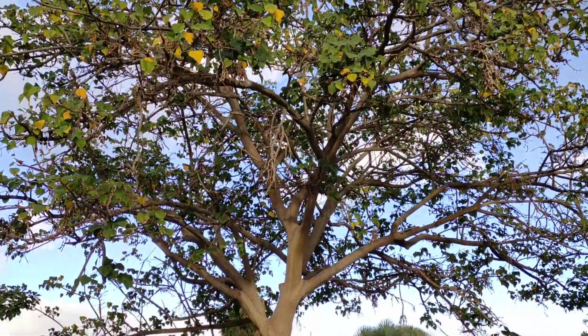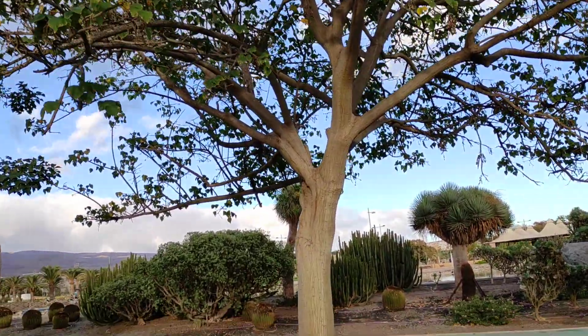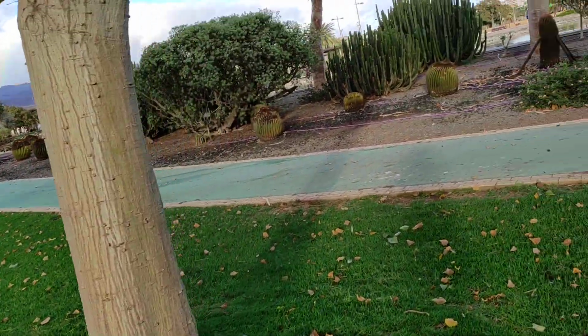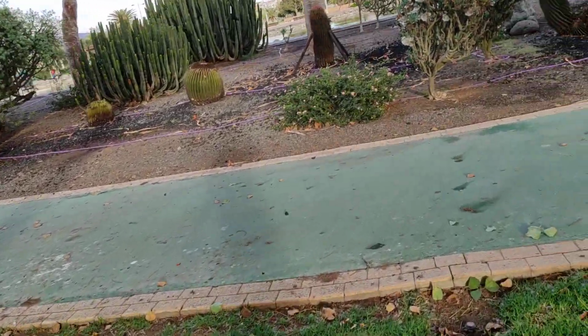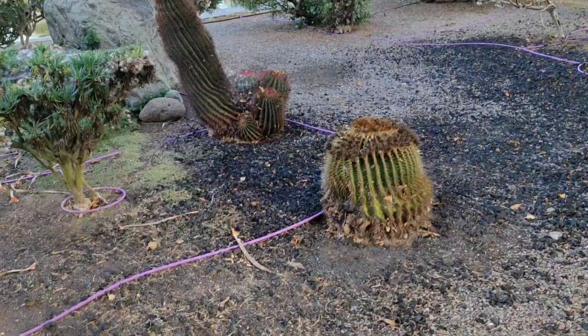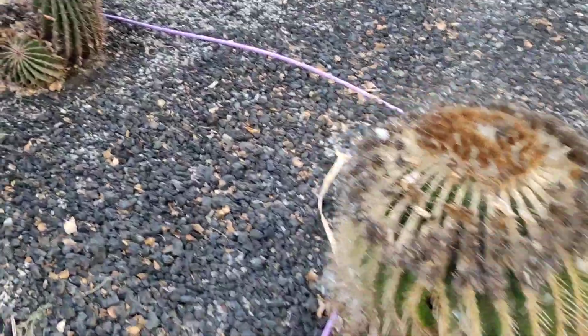Well, okay, this is some Erythrina. Stay away from them, they are toxic. I've heard that some of them are edible, but I wouldn't bet my life on it. And we have enough other things here. Different barrel cacti. Don't know which one this is.